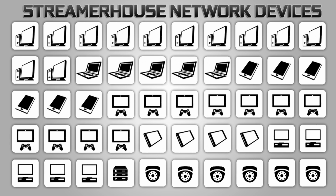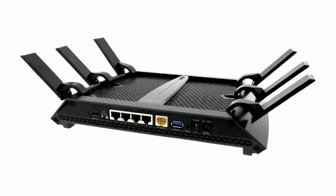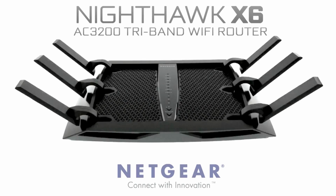So as you can imagine, with that many devices running simultaneously, and an additional 10 to 20 devices when we have company over, our network was having issues. We would have signal drops, buffering, all sorts of problems, and Netgear actually reached out and offered us a solution. And that is the NETGEAR NIGHTHAWK X6 tri-band Wi-Fi router.